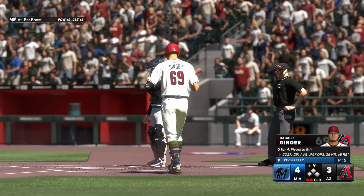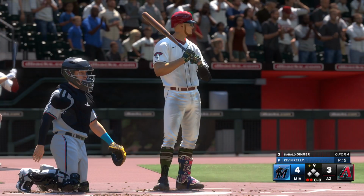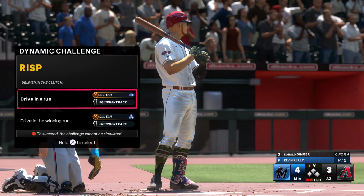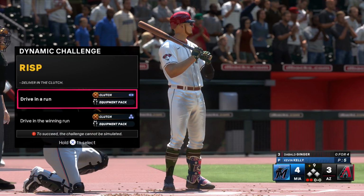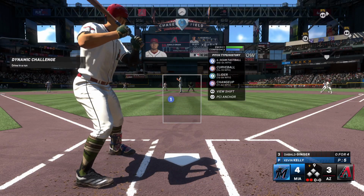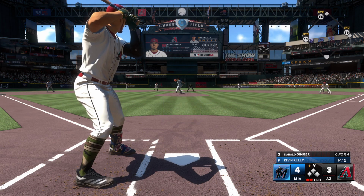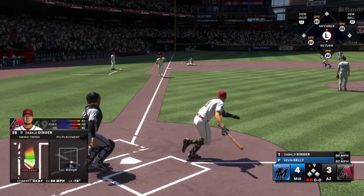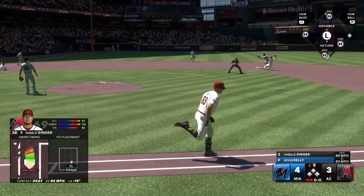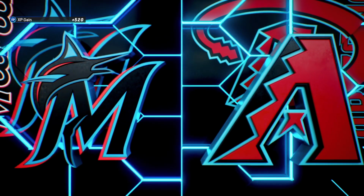Oh, bottom of the ninth, we come back. 4-3 ball game, 2 outs, bases loaded. All we need is a base hit here. Oh, man. Drive in a run. That's what we've got to do, right? Kevin Kelly is the man on the mound for the Marlins in this one. 94 on his four-seamer. That's all he's got that's quick. First pitch. Chop to third. Oh, it doesn't eat him up. He throws to second and gets the force. The Marlins are gonna take the win.